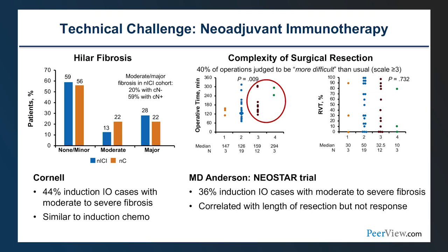People often ask us, is it more technically challenging to operate on patients who've received immunotherapy? These are nice data, again, from the NeoStar trial and the Cornell group, who've commented on the extent of hilar fibrosis in patients who have or have not received ICI. Certainly, from a complication standpoint, there's no difference.